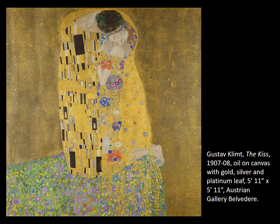But then the rest of the picture is all covered with gold, and gold dealt with in many different ways, from the geometricized patterns on their garments, so they're sort of enveloped in these robes, though we can still make out the outline of her body, to the gold spattered flowered carpet of the landscape, and then in the background, this sort of spattering surface like we saw behind the Adele Bloch-Bauer, which gives the background this sense of infinity.